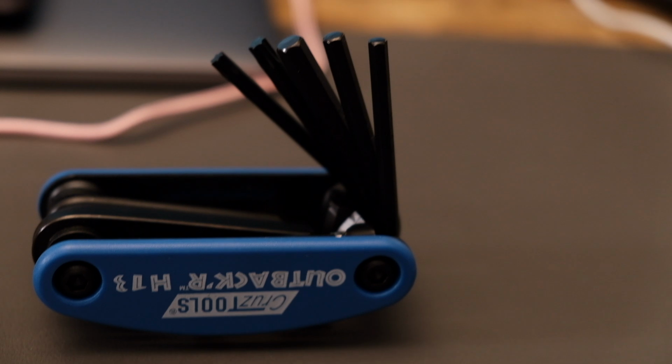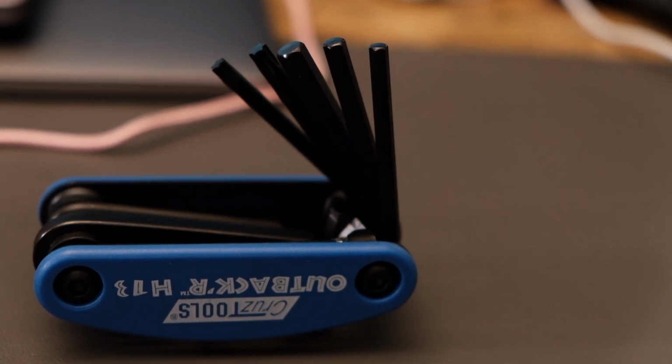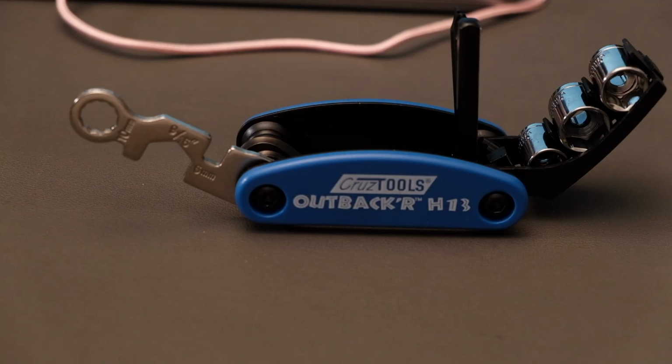Again, I don't have a whole lot of storage, so everything that I bring, I like to keep small and more compact. I'm not going for long trips, so anything that I need on the road, this will probably get the job done. For longer trips, I'm going to bring this and maybe a few other tools, but for most short rides, I feel like I have good peace of mind bringing this along.